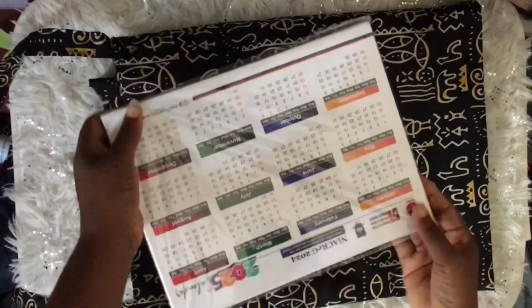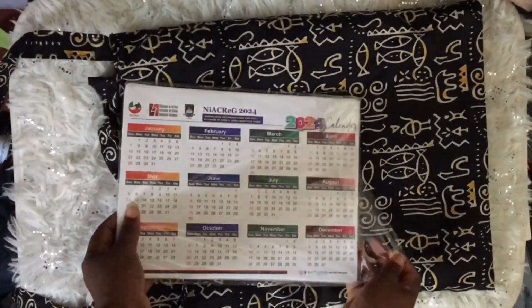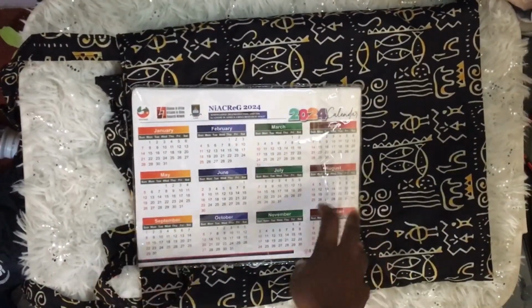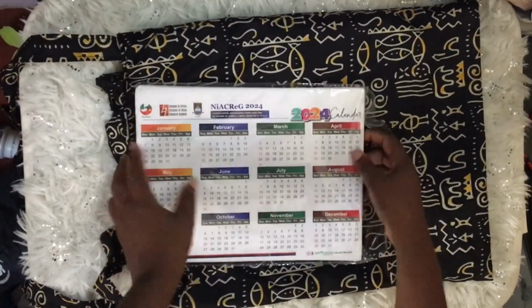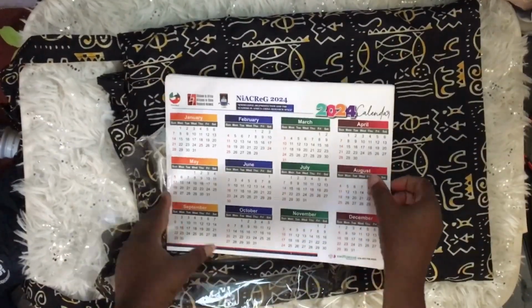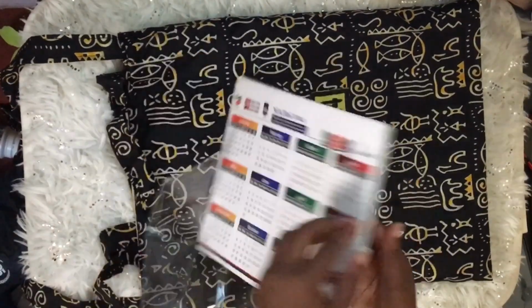And the first thing inside the bag is a calendar, guys. This calendar is a 2024 and 2025 calendar, and it looks really nice. I like the coloring, and I like how thick it is, since I'm going to be using it till next year, for 2 years.